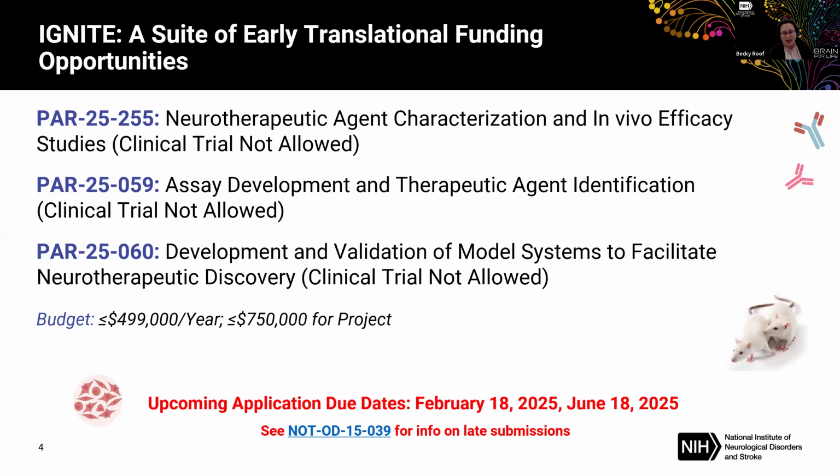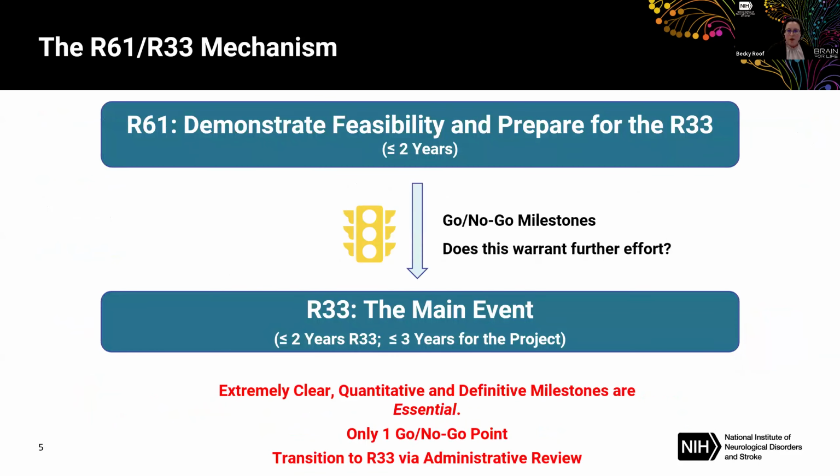I pretty much every time get questions about, hey, I'm a reviewer, can I submit late? And so here's the policy. You'll also notice that the A1 and the A0 have the same due date. If you've submitted an A0 to the prior issue of Ignite and you would like to submit an A1 to one of these new ones, you can do that because they are reissues, provided all the other pre-submission policies are followed.